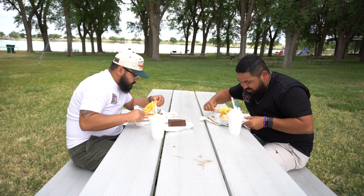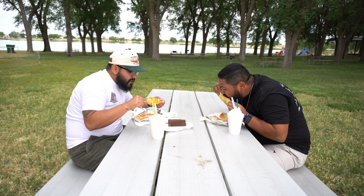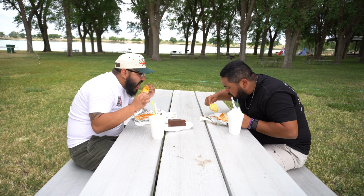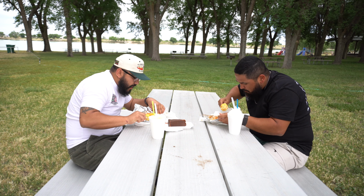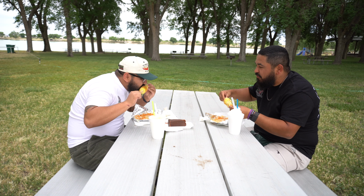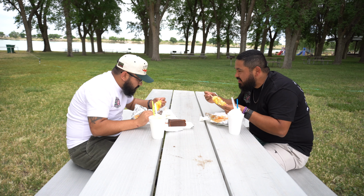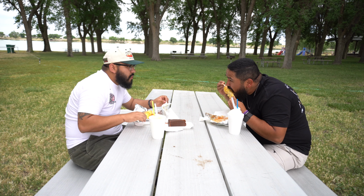I'm not gonna lie, this is good. Like, I don't want to finish it, because I know it's gonna be gone and I'm gonna be sad. And then I kind of like that it gets all over the foil so you can kind of scoop it up and get more.